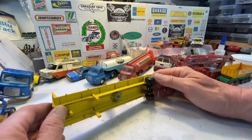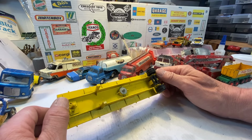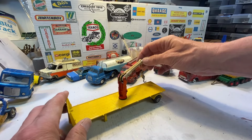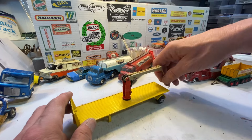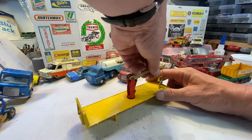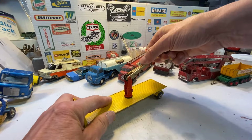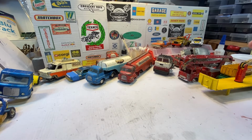I think I picked this up for £1. Matchbox Super Kings K33. And I picked it up because it still had the middle, the crane. Now, not a lot of them have that. I think the string's not original, but it does go up and down. And again, something nice and intact.